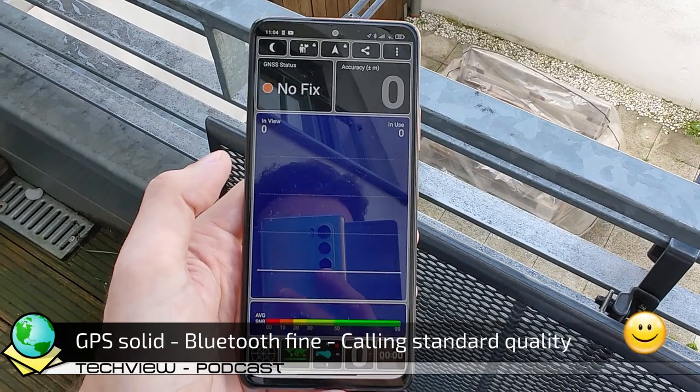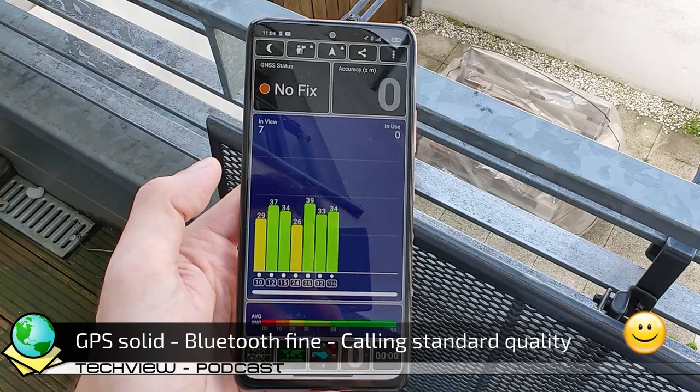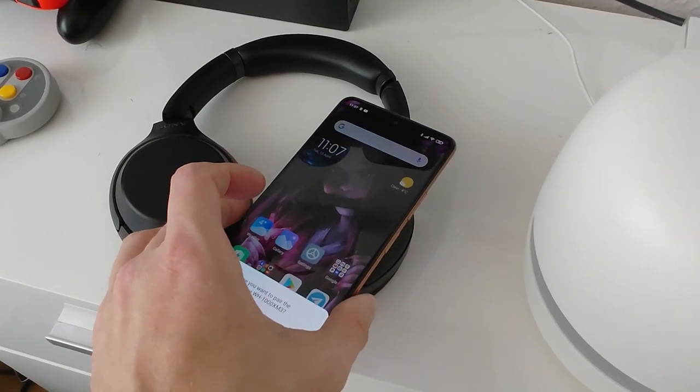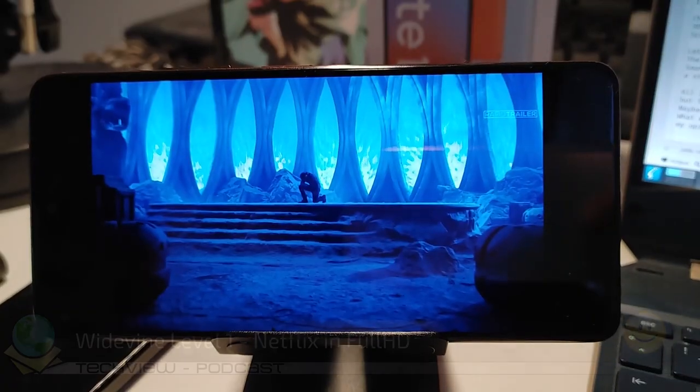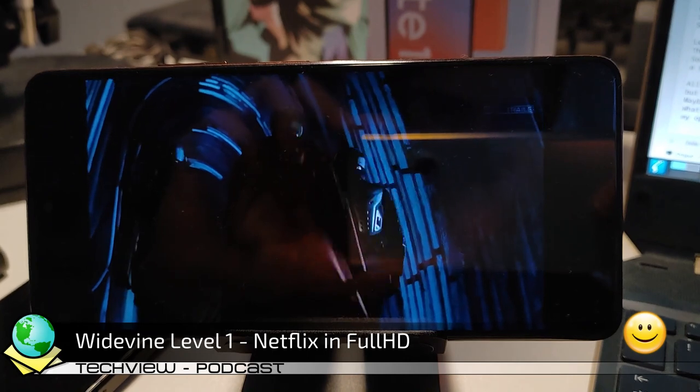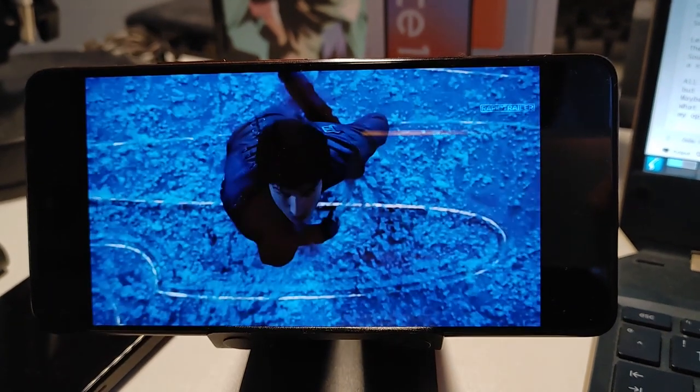GPS and navigation run solid, and Bluetooth headsets work fine, and with Widevine Level 1 you can enjoy Netflix, Amazon Prime and co. in full HD quality. When it comes to calls, the device runs fine as well, no issues I noticed there.